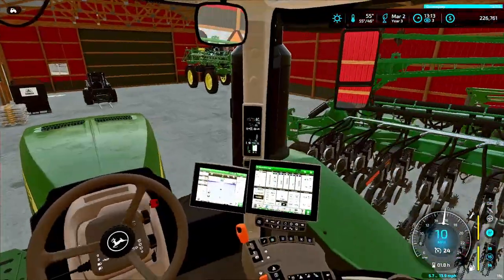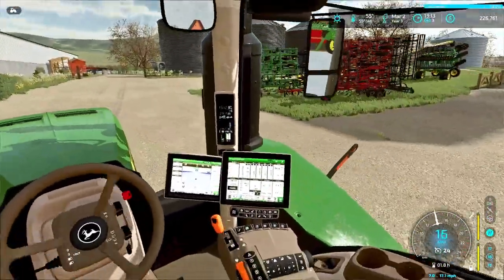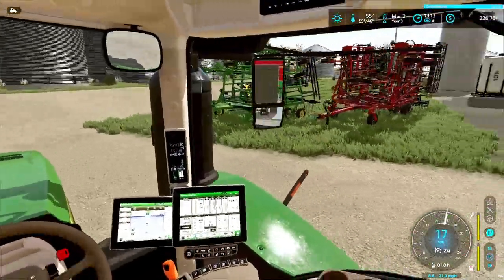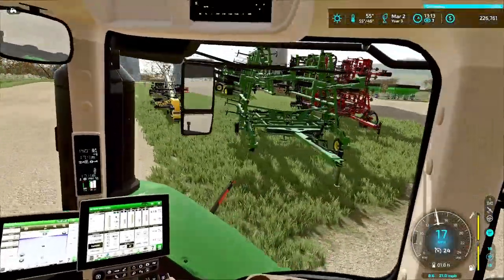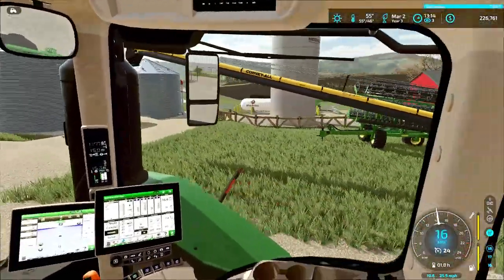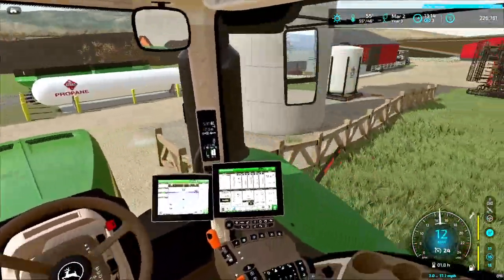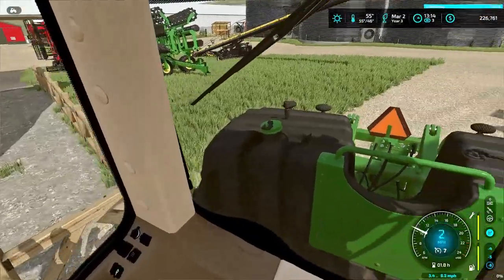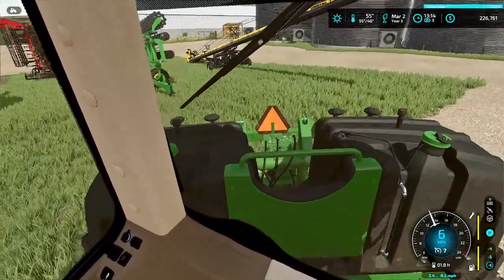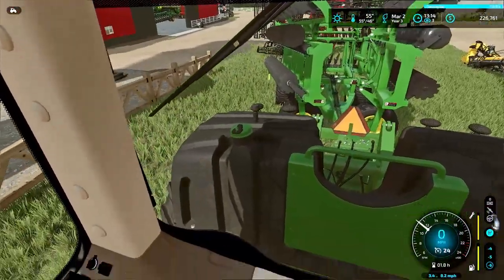Getting that bean field disced up. I think we're going to be using the high performance disc. I don't think we're going to need to plow it, being it was beans in there, not like corn stalks. So I think if we just run the disc, which we can run at like 12 miles an hour, this track handles it pretty well. Should be fine.